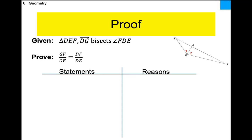So what we're trying to prove is another set of patterns that are proportional to each other. So watch what we're trying to prove. We're trying to prove that this to this equals DF over DE, this to this. So it's a completely different pattern. We could do it, we're doing this to this, then I'm pointing to FG over GE, is equal to FD.